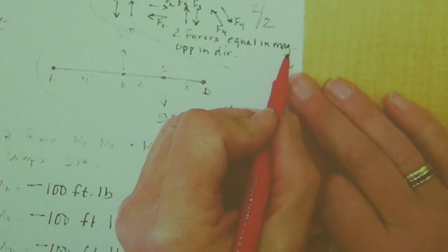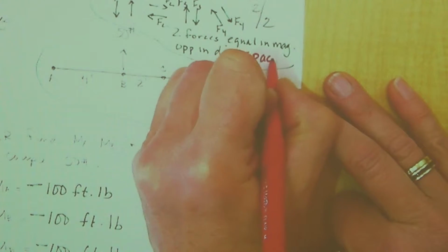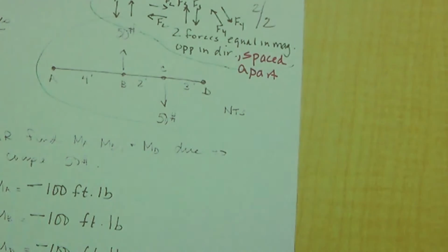Two forces equal in magnitude, opposite in direction, spaced apart. I was going to say something like that. Okay. Two non-concurrent forces. Otherwise, the force and the moment would be zero.